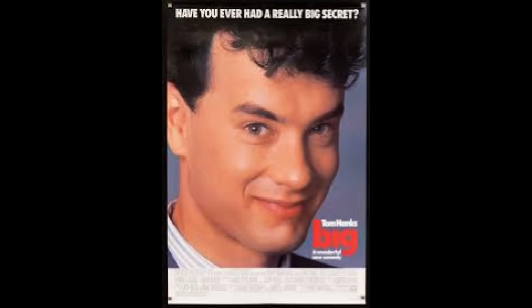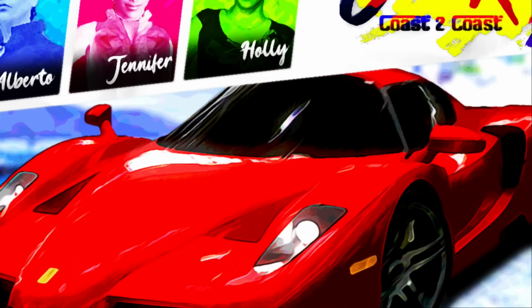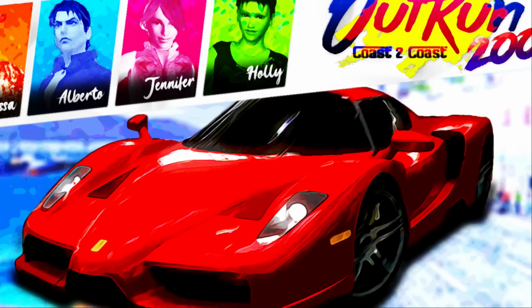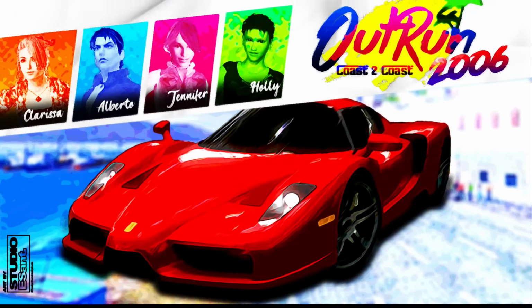Outrun has also graced the silver screen in the 1985 Tom Hanks movie Big, where it is seen on the boardwalk next to Zoltar. The game received a number of follow-ups which I will cover each individual game at a later date, as there simply isn't enough space to cover everything at once.